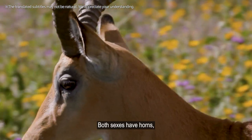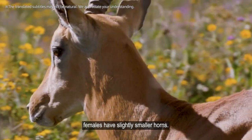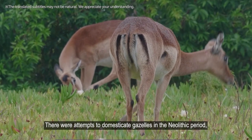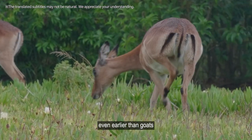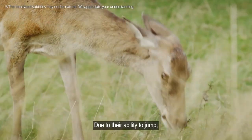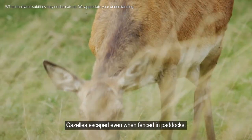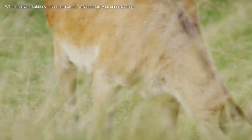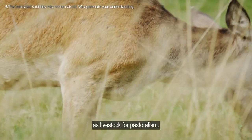Both sexes have horns, with the only difference being that females have slightly smaller horns. There were attempts to domesticate gazelles in the Neolithic period, even earlier than goats. Due to their ability to jump, gazelles escaped even when fenced in paddocks. It was difficult to keep them as livestock for pastoralism.